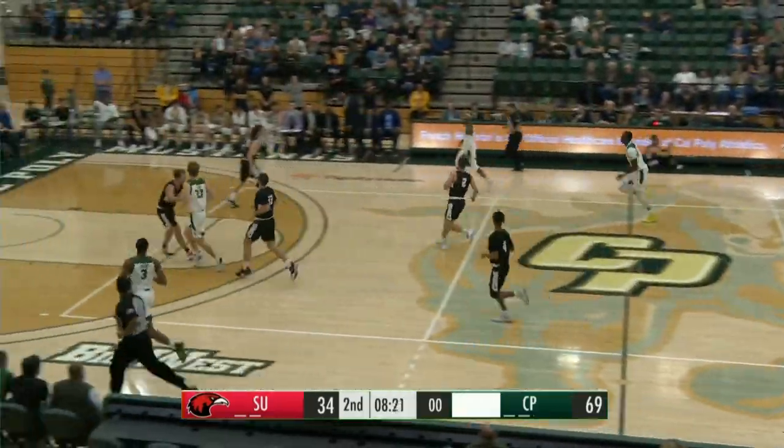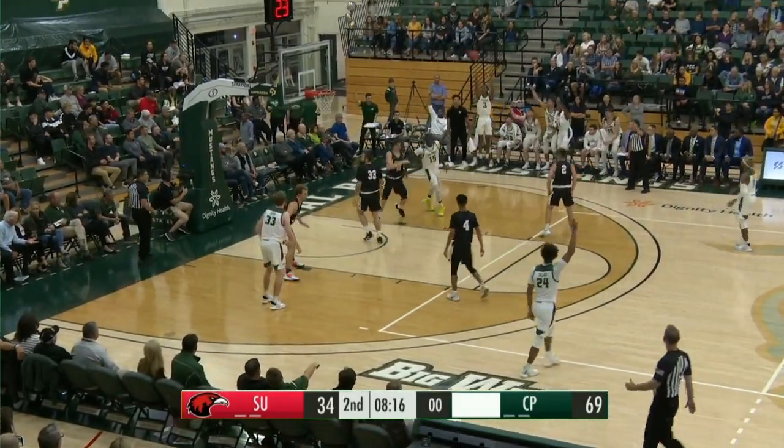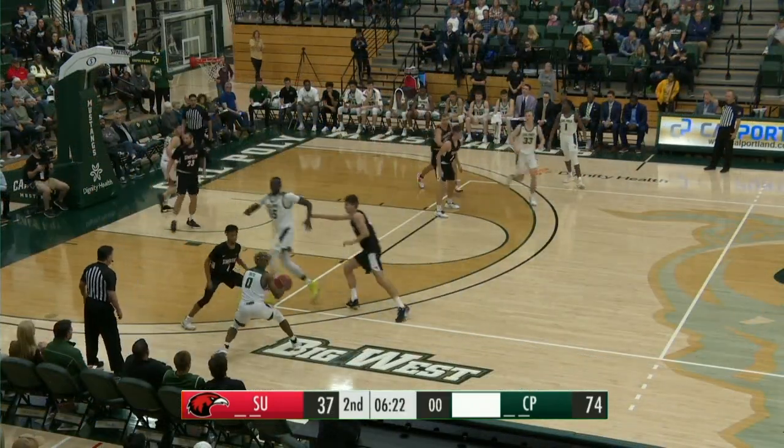Karoma has the rebound. Keith Smith accelerates up the right side of the floor for the Mustangs, who lead by 35. Kobe Rogers alone in the right corner. He lets it fly and knocks down another triple. Yeah. I asked him.